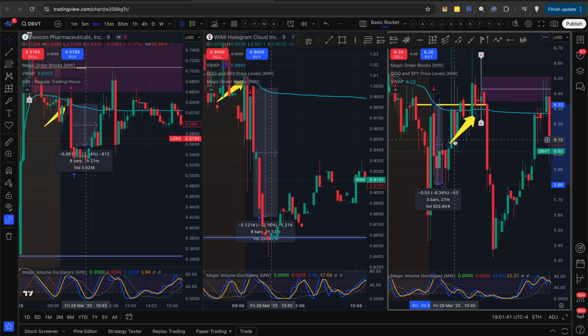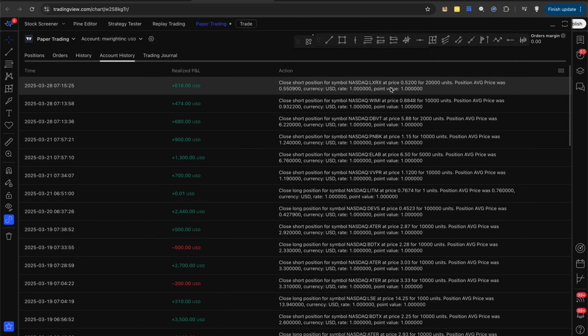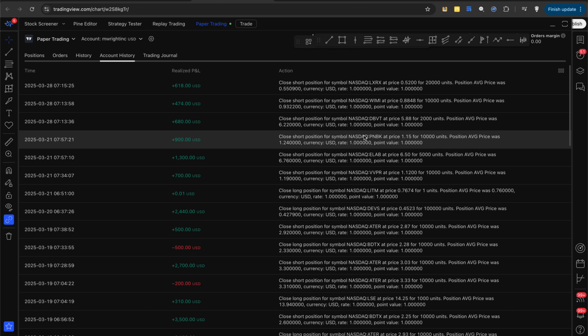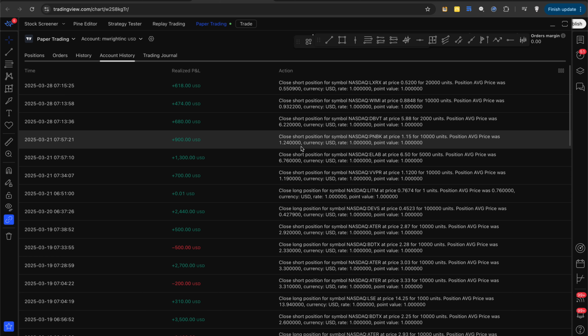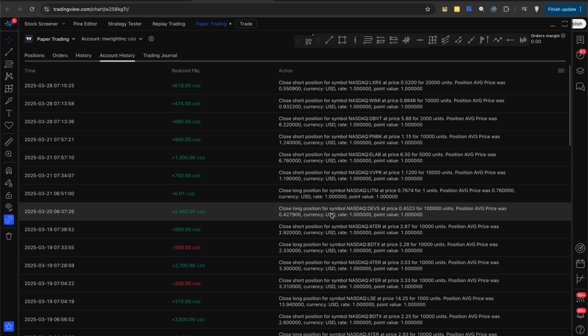And I have 3 other trades that look exactly the same that I took earlier this month. And you can see here we have LXRX, WIMI, DBVT, and short position, short, short. I think I did one long position, but I actually messed that order up, so I don't even count that one.